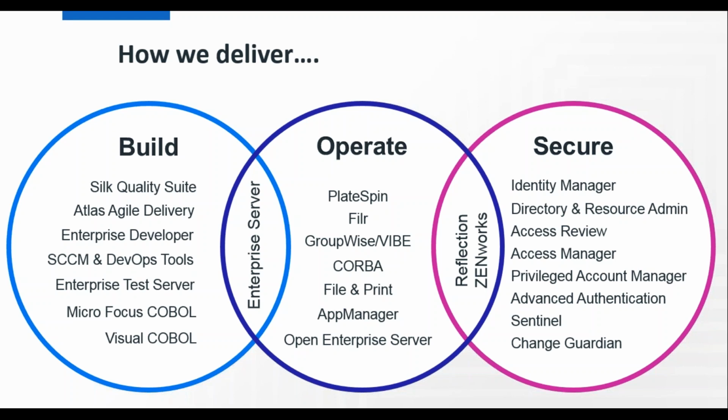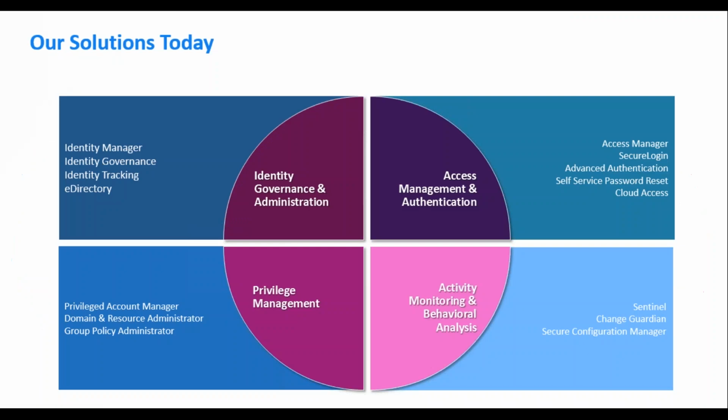In the security space, we've got Identity Manager, DRA, Access Review, etc. If I remember correctly, the next slide will elaborate a little bit on the security space. We believe there's a huge market for security in the whole of Africa, including South Africa. This is what we currently offer to the market from a Heritage Micro Focus perspective. One of our strengths is that we have a large portfolio that can be acquired from a single vendor, which appeals to a lot of customers as well.